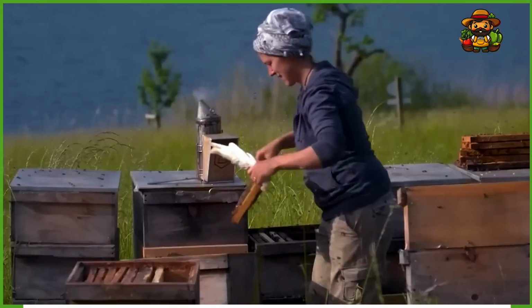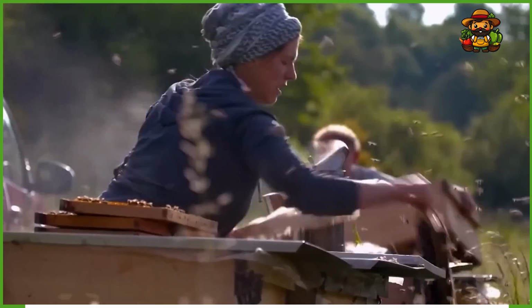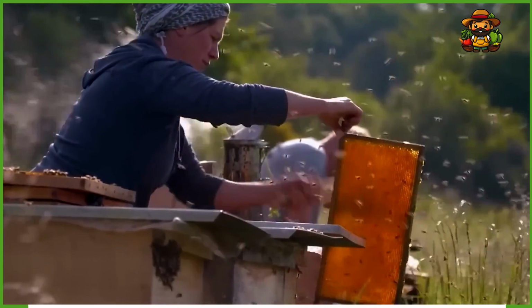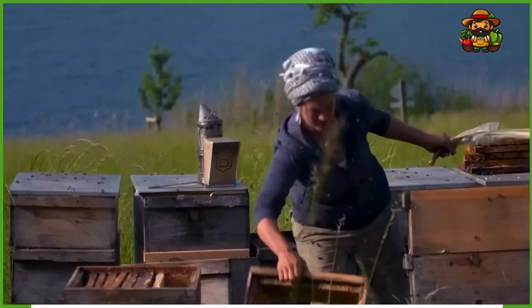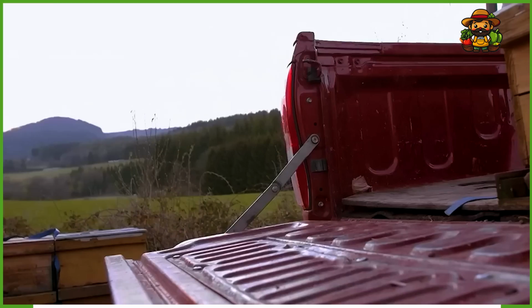This is done with precision to ensure that the bees are unharmed and can continue their work once the frames are returned. The extracted frames are then placed in hive boxes, which are neatly arranged to prevent any damage during transport. These boxes, now heavy with honey, are securely closed and loaded onto trucks, ready for their journey to the processing facility.